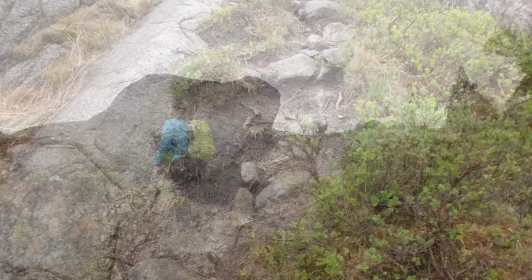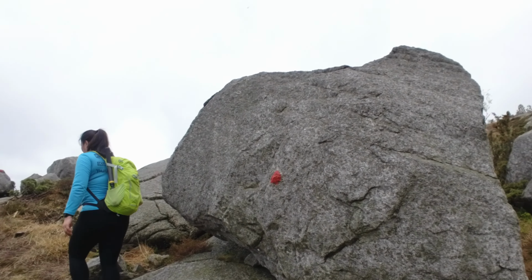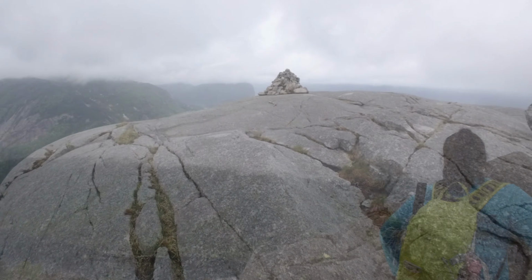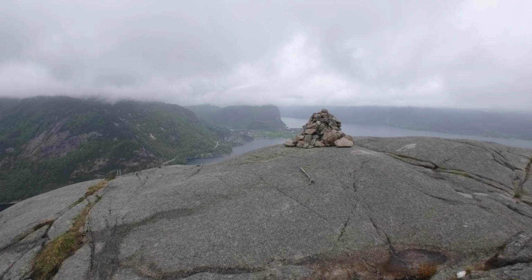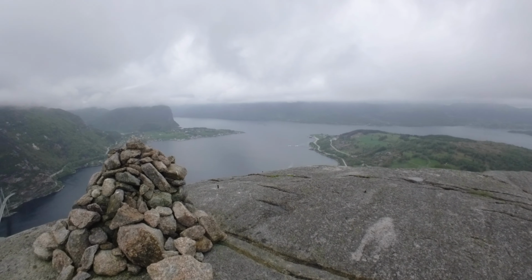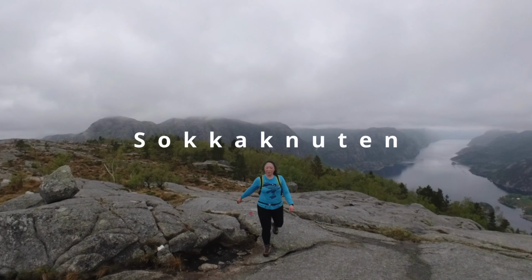This is it. Is it? Oh man, red dot. And here we are. Holy crap. That's a view. Holy moly.